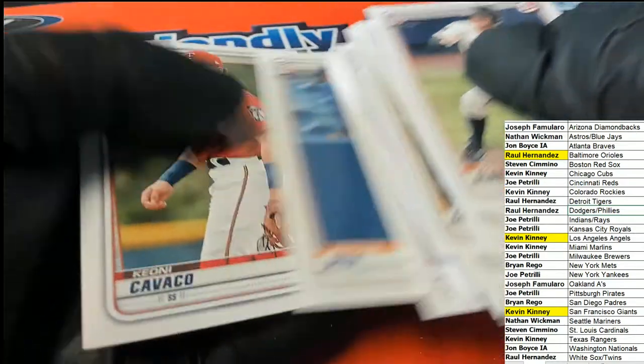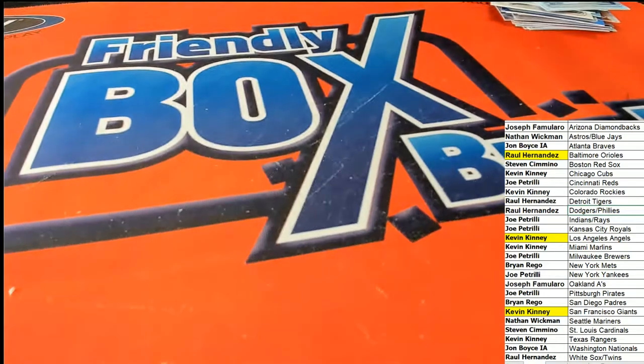Well, that's our box break, everybody. The Super Jumbo. Congratulations to Nick and Rollo. That was a great one for Rollo, too. So, overall, a great box.